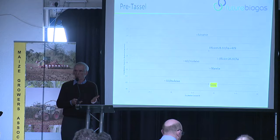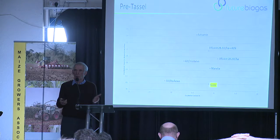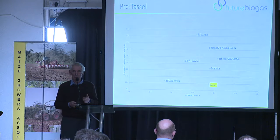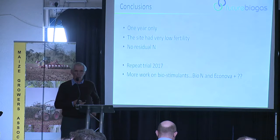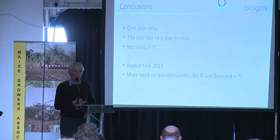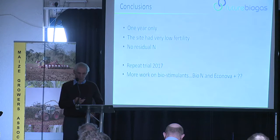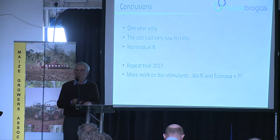The problem with foliar nitrogen is that it requires a very expensive application, because you want a very good, very wide, high clear sprayer to get through the crop without making any damage to the crop. And that has to be borne in mind. So it's only 1 year's work. We're hoping to repeat the trial this year, and we stressed that it was on a site of very low fertility with no residual N. And we want to repeat the work in 2017, and I think on this sort of site we need to look at biostimulants as well, and particularly after what Paul Hoverson said this morning.